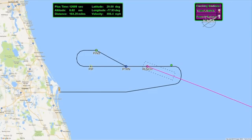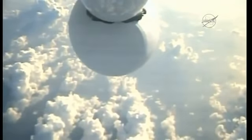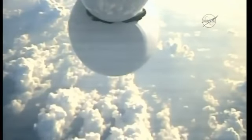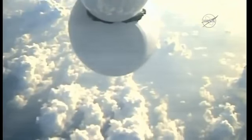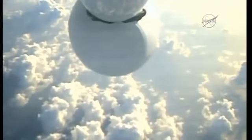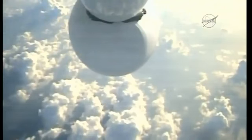We're still on the way to 39,000 feet. The pilot will report reaching that altitude. And confirmation they are now level at 39,000. That's the deployment altitude. And we're now at T-minus 29 minutes, 15 seconds and counting. This is Pegasus Launch Control.